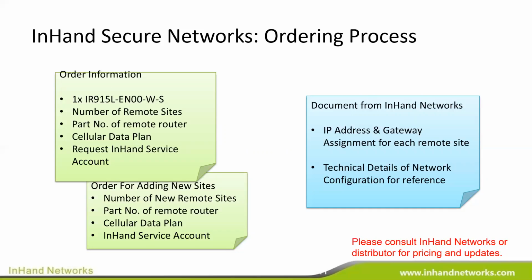And InHand will be providing documentation such as the IP addresses and the default gateway that needs to be assigned for the remote sites. That way you can make sure that your local network matches up with the VPN's local network so everything can talk and communicate. We'll also be providing technical details, configurations, and reference guides, so that you can track everything that's going on, or if you need support, you'll have reference and documentation. But don't let that stop you from contacting us anytime for support.